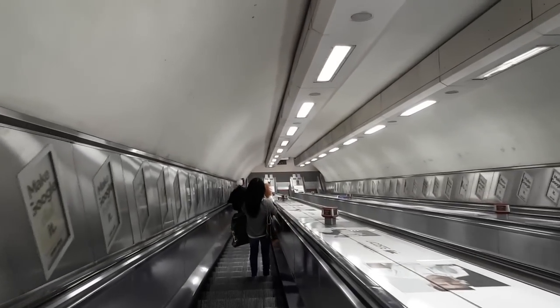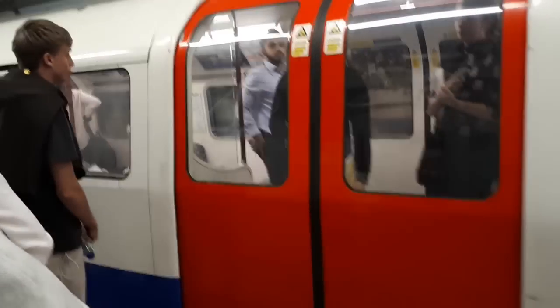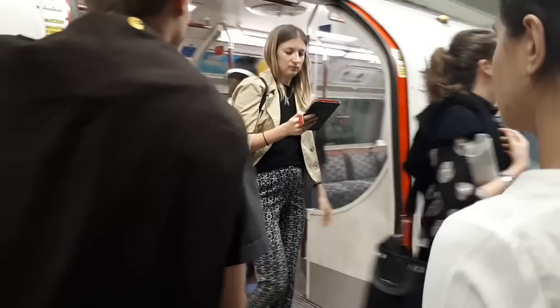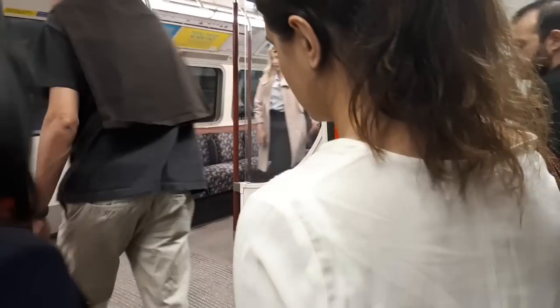But first, a couple of tube rules. You must stand on the right of the escalators, not the left, and when you're getting on the train, please remember to let those commuters off the train first. People get very irate if you don't do that. So if you're travelling on the tube and you've not done it before, just remember those two things.